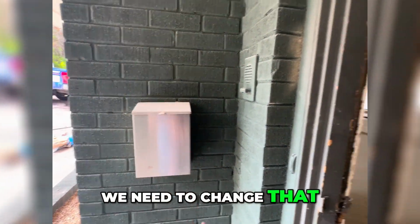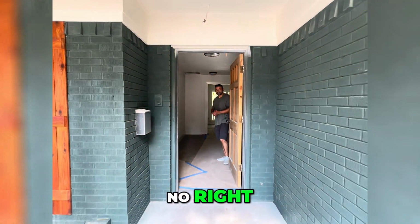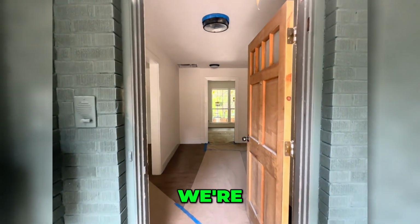We need to change that. Is there an area where we can add a light out here? No, right? There's a light right here. Okay. All right, we're gonna have to switch that.